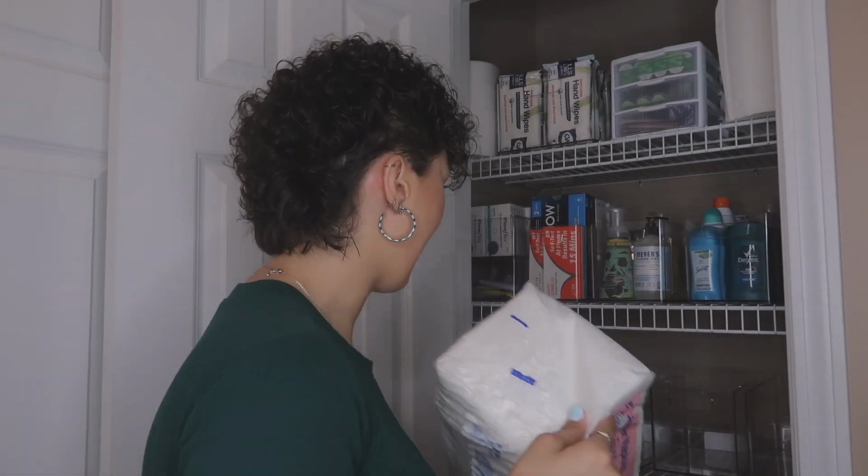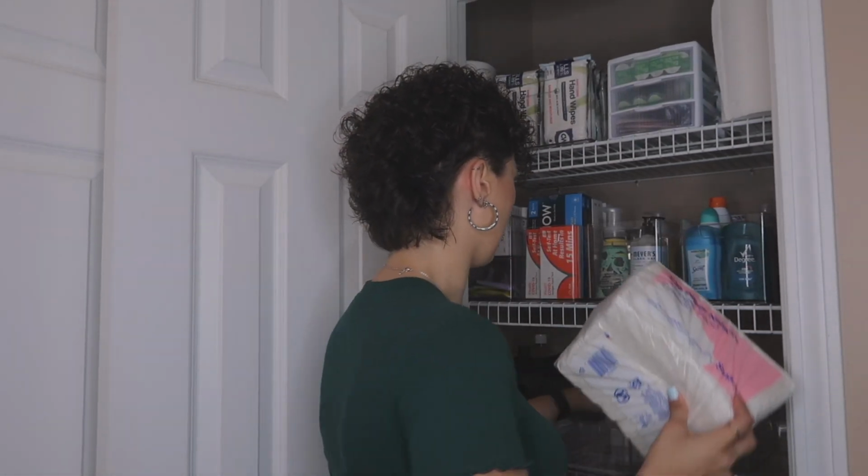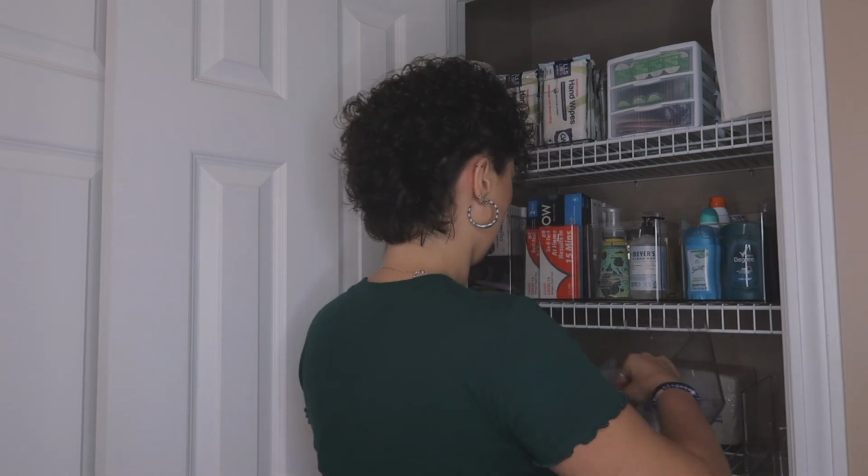I need to squeeze in these napkins somewhere. I might put them like right here. That's where I'm at. I gotta figure out the final touches. Also, I literally have lost 2 fingernails from opening so many packages.